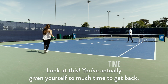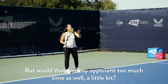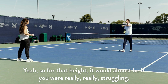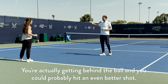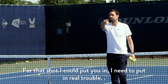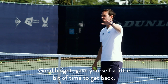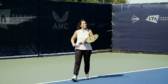Look at this. High five. You've actually given yourself so much time to get back. But would that give my opponent too much time as well, a little bit? Yeah, so for that height, it would almost be if you were really, really struggling. Right. You're actually getting behind the ball and you could probably hit an even better shot. Fine. For that shot, I need to put you in real trouble. No need. Excellent. Good height. Give yourself a little bit of time to get back. Cool. On to the next one.